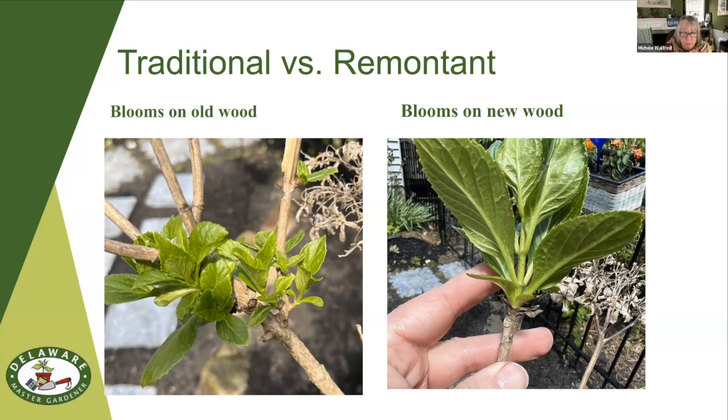I still sometimes second guess myself on what I've got. So you want to look at the labels. Trade names for these would be Tough Stuff, that's Proven Winners. They will say so on their label. Another one is Endless Summer. Of course, I think everybody's heard that. There's another trade name called Forever and Ever, and they have a whole line under that category.